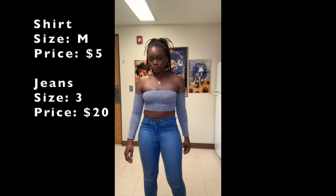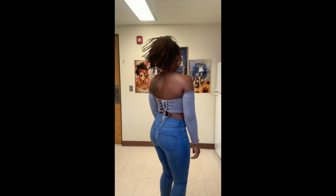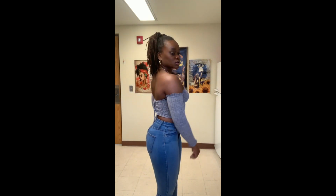So usually in jeans I wear a size 7, but the reviews said to order like 2 sizes lower, so I got a 3. And boy, when I tell you these jeans fit so nice, I've never found jeans that kind of sculpt my body like this. So you know I'm in love with the jeans.